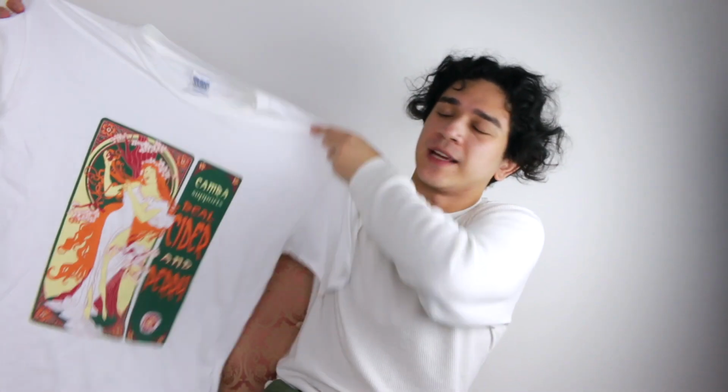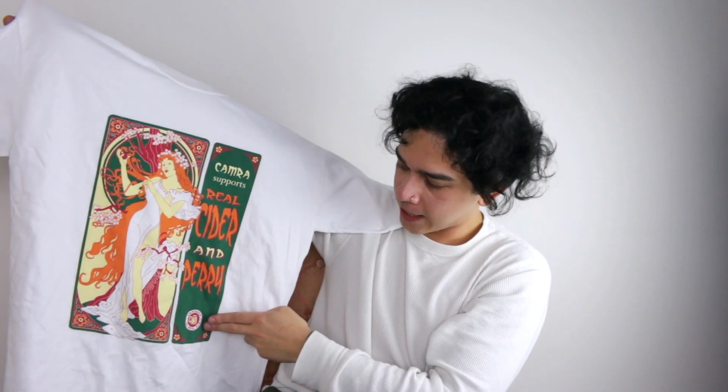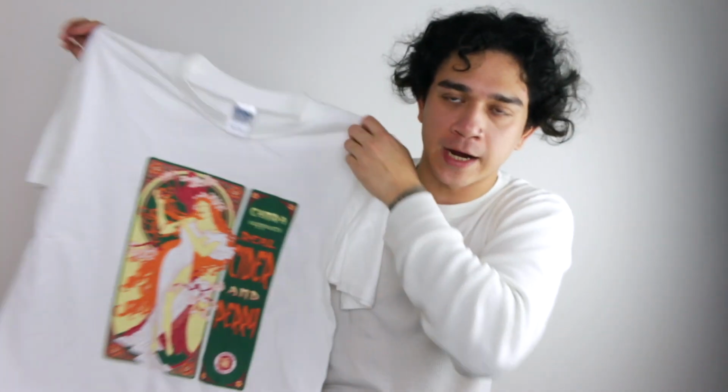Next up, we have something a little newer. Camra supports Real Cider and Perry, Campaign for Real Ale. If anyone has any information, please divulge your knowledge in the comment section. But wavy t-shirt, have a look at the graphic. Look how majestic that is. The t-shirt definitely screams, I want to drink a cider right now.